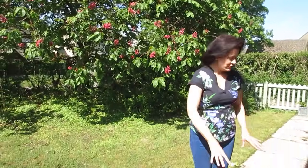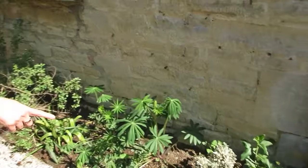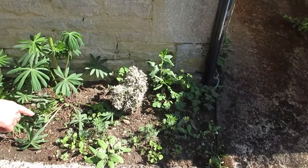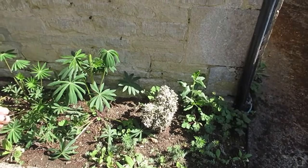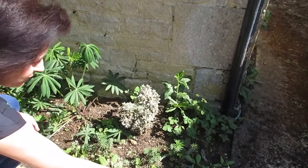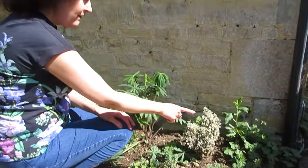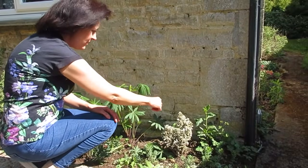But again, just go along these borders with you. So there's a lot of weeds in here. We actually get a lot of sort of trees growing, you know, with really sort of spiky leaves. I'm not sure what they're called, but things like this. So that all needs to come out. But we get a lot of those self-seeding in the borders. Got another couple of aquilegias there and a valerian at the back there.